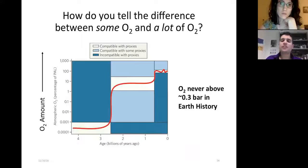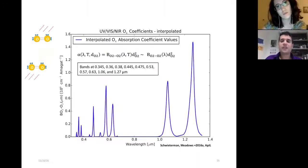In the whole history of the planet Earth, we've had at most 0.3 bars of oxygen. And this graph sort of shows that. If we go forward again, there are signs of what are called O4 bands, which are when two oxygen molecules combine or collide, they generate an observable signature. And so we could look for that.